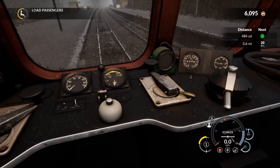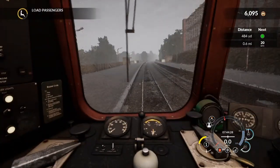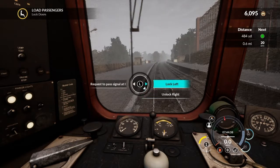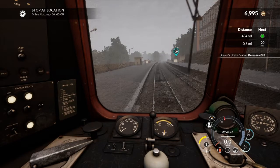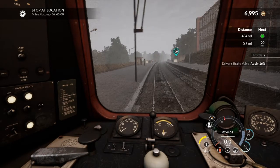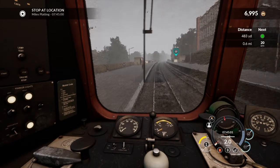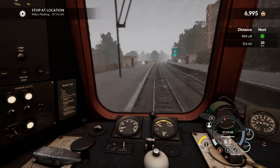So, gear selected to 1, make sure the throttle is idling. Put that back to lap, actually, that should hold us nicely. There we go. Release the brake. No. Release the brake, come on. Again, if I put it to release and then put it back to lap, it should be released. And it just doesn't. It's a bit irritating.